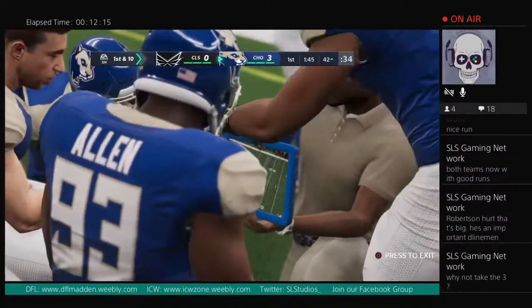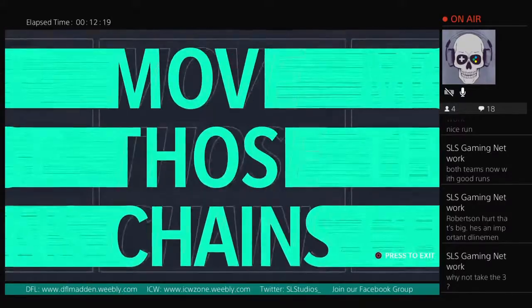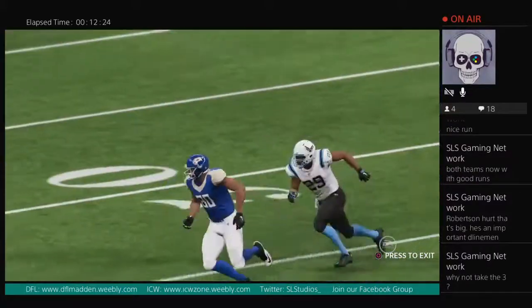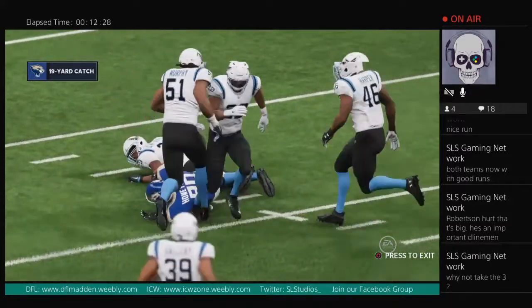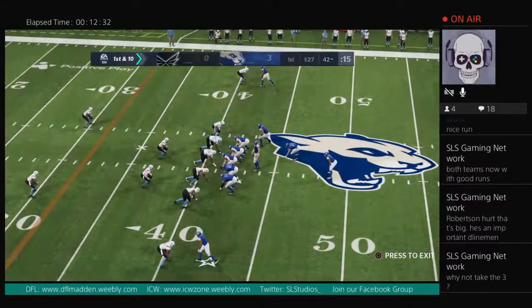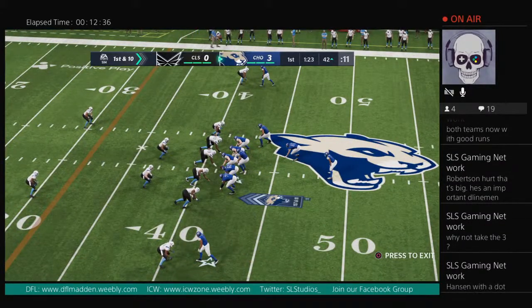Move the chains. Oh, that was a pretty route right there because it's all about finding a window on a route like that. He lined up on his left, ran the deep in route over the middle, and the ball was right where it needed to be. Really good trust between quarterback and receiver. Really good completion.